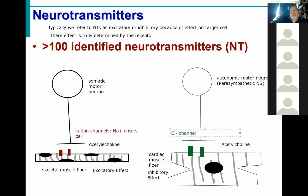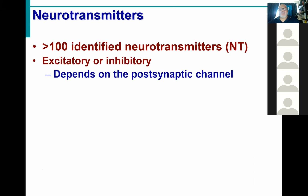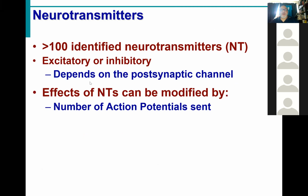So you'll notice as we talk about the neurotransmitters, we talk about them as being excitatory or inhibitory, but really it's their receptor that determines their effect. Okay, let's take a look at some examples. As we have already talked about, it can be excitatory or inhibitory depending on the postsynaptic effect. Also, how strong an effect can be determined by a couple of factors as well. How many action potentials you produce in the neuron can determine how much a neurotransmitter is released. More action potentials, so let's put that up here. More APs equals more neurotransmitter.